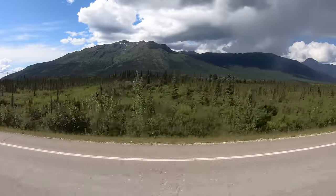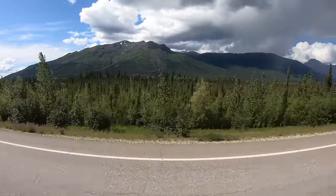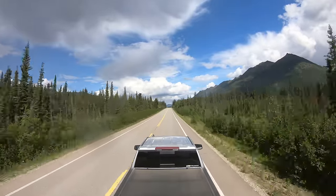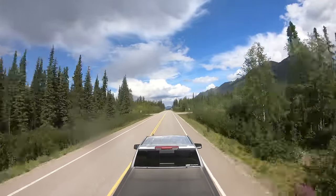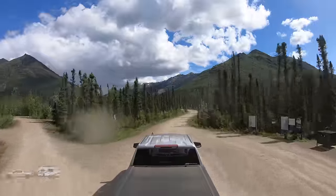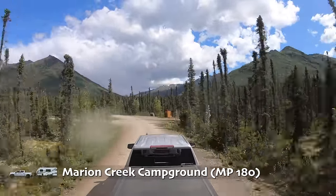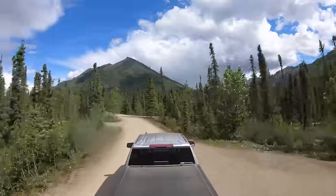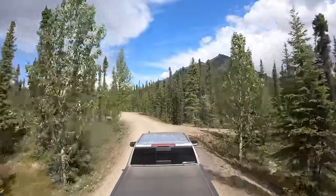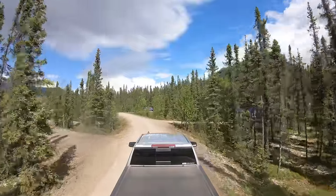I don't know if I mentioned this, but most of the Dalton, from the Yukon River to Toolik Lake, is BLM land, so we could probably spend the night at any pullout. But since there are several developed campgrounds, why not use them, right? They're only $10 per night, first come, first served, and here's one of them called Marion Creek. Here are some people tent camping. There's that white Airstream Argosy once again.